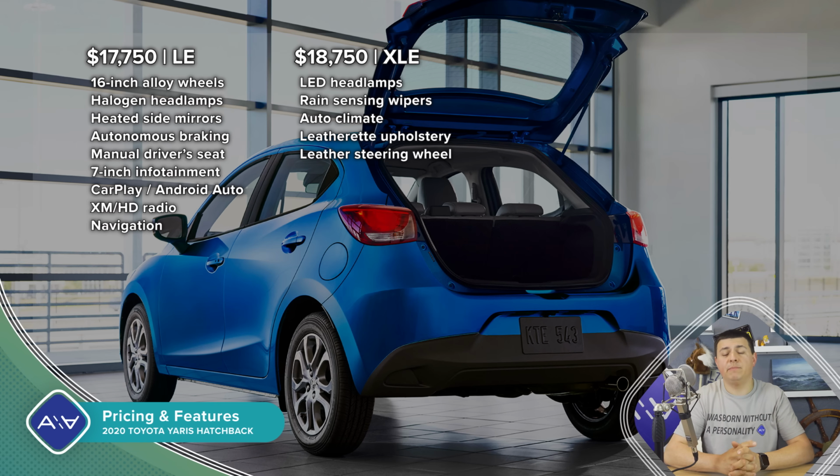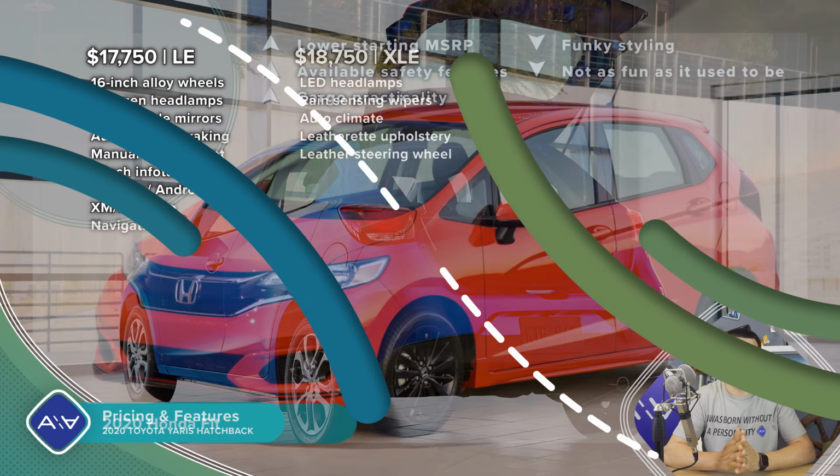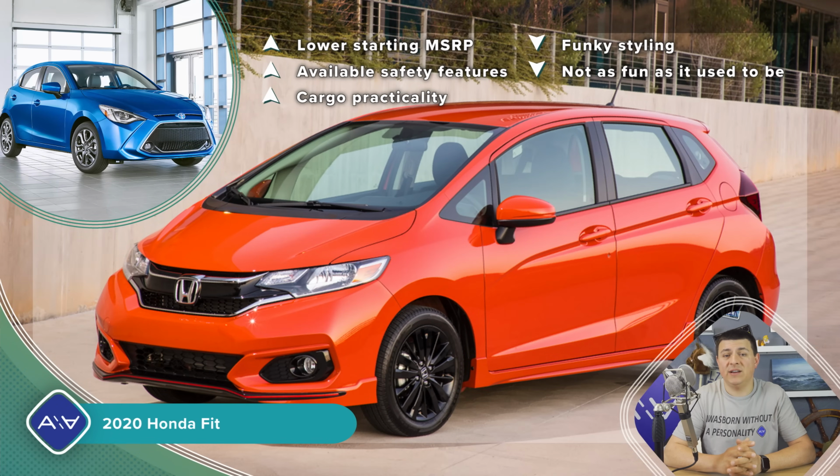Obviously, the first and probably most direct competitor outside of the Toyota envelope is going to be the Honda Fit. The Fit starts at $16,190, and the Fit has long been a Yaris direct competitor. But remember, this isn't the same Yaris that we've seen before. This really is a Mazda 2 under the skin. Remember that this generation of the Fit is a little bit less fun than the generation that came before it, so when it comes to fun to drive, I have to give the award to the Yaris.